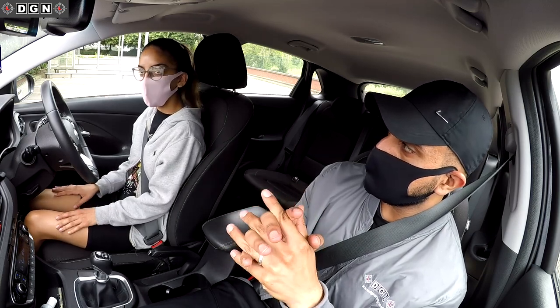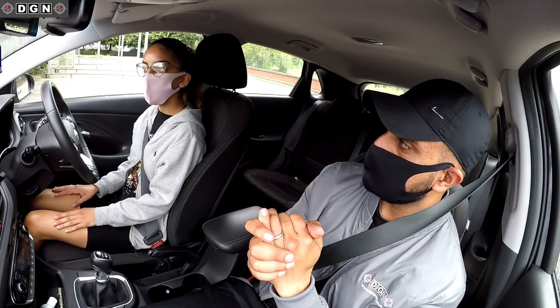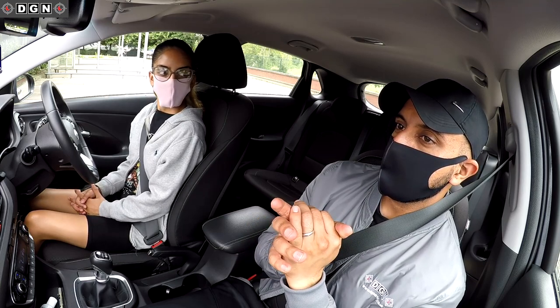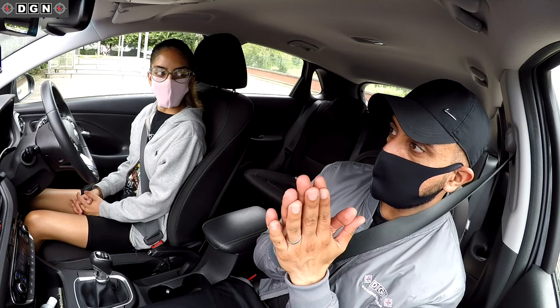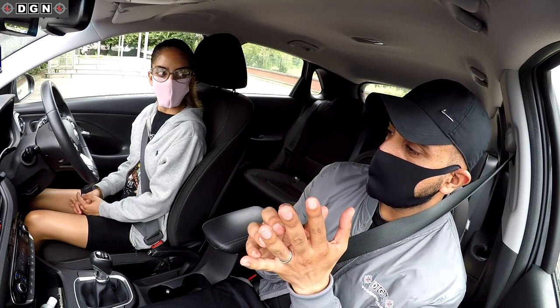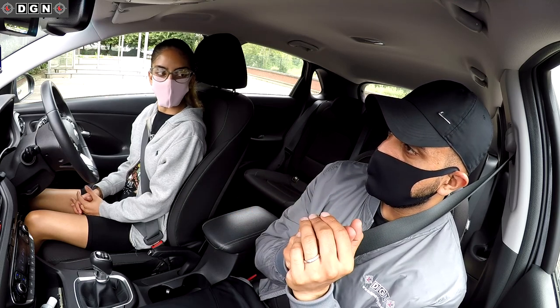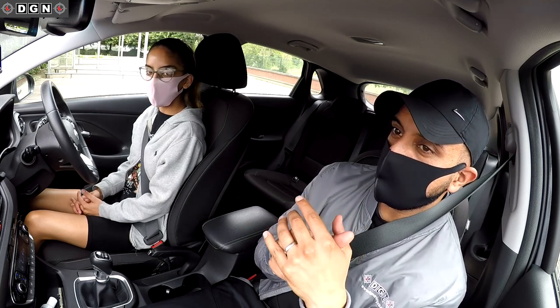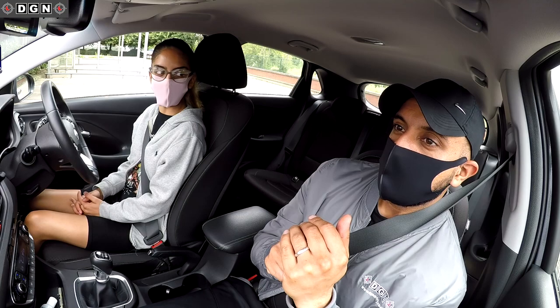Yeah, on a dual carriageway, it could really damage the car. Okay. And then when we turn left, I said, look at the new speed limit sign, and you quickly rush for gear one. Did we need gear one? No. But then the timing of it, even if you did want to select it, you should do it after I'd gone around the bend.